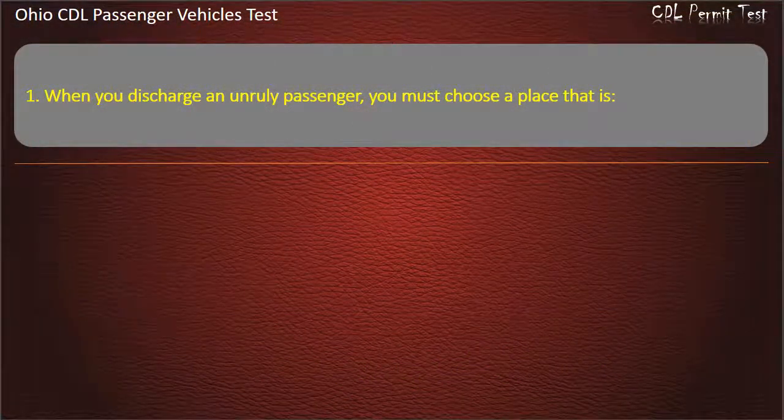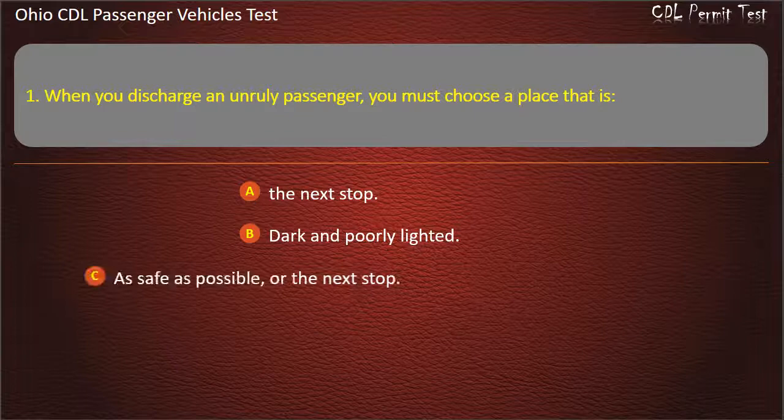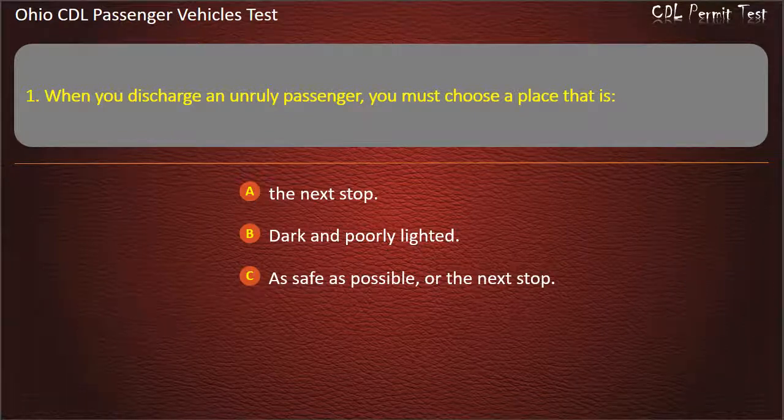Question 1. When you discharge an unruly passenger, you must choose a place that is the next stop, dark and poorly lighted, as safe as possible or the next stop, off the regular route. Answer: as safe as possible, or the next stop.